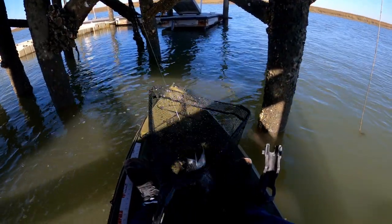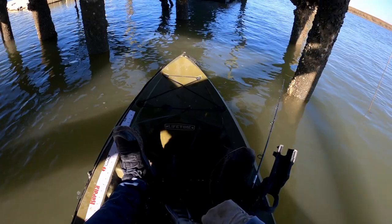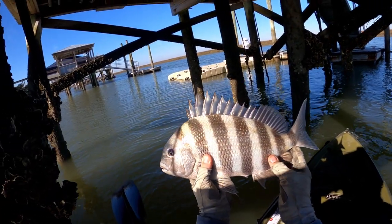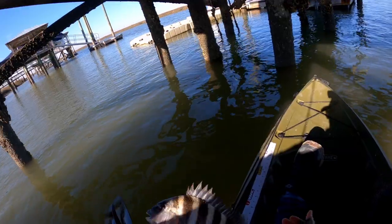Pretty solid first fish. Don't know if I mentioned this yet, but I'm not keeping any fish today. This is purely catch and release for fun. Look at the colors on him. Very pretty. It's out. Let's get a quick measurement. He's about 16 and a quarter. Let's let him go.